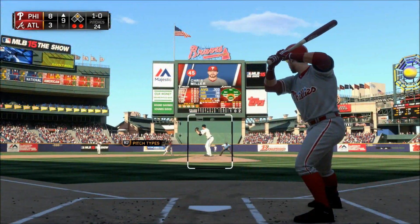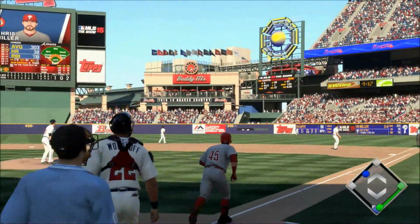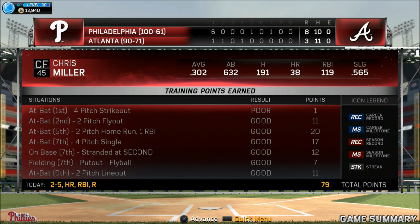Chris Miller. The next pitch. Now a ball lined hard toward deep right field. Rosario is going to have room out there as he put the plate, and Howie is gunned down. What an unbelievable throw by Yoenis Cespedes.